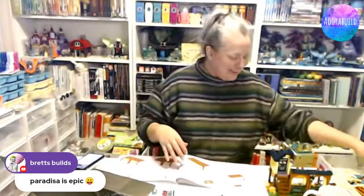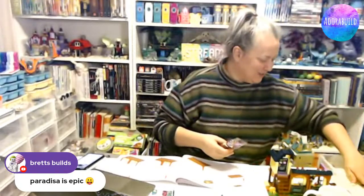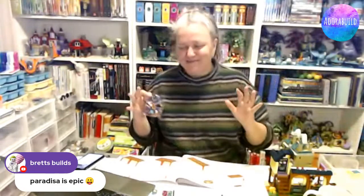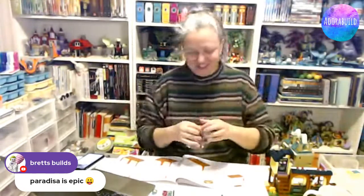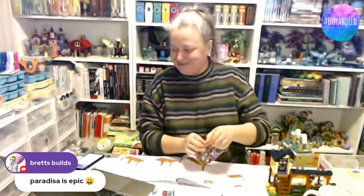Paradisa is epic. Yes, I know. No, but I can't start another Lego theme. I can't do it. I just can't do it. I've got my little wish list, and then I've got the themes that I want to try and finish off. That's it. I've got to cut myself off at some point.